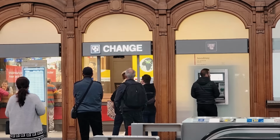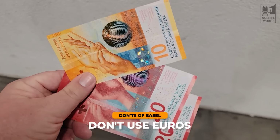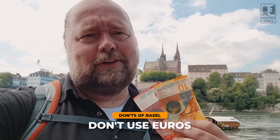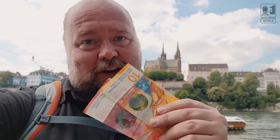Oh, and speaking of those tippings, I think it's important to mention this. Don't think they use euros when you're here in Switzerland. They use the Swiss franc. Now, credit cards are taken all over the place, and a lot of places will take some euros, but remember, Swiss francs are the way to go.